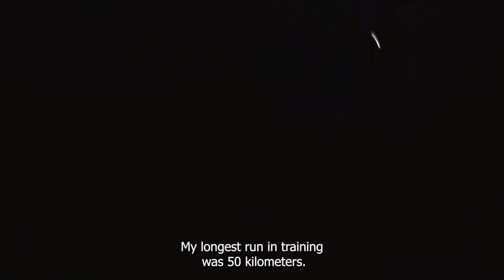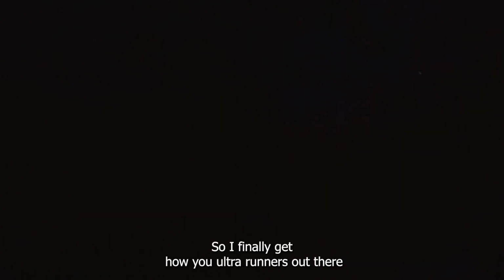And my legs, yeah, my legs are absolutely trashed and they're killing me. But if I do this for about half a minute, it sort of just goes away and I can just jog for a couple of kilometers, which is insane. My longest run in training was like 50 kilometers. How can I run 120? Well, I'm doing it pretty slowly, but still, it's astonishing to me. So I finally get how all you ultra runners out there who do races and enjoy them, and jog most of the race, I finally have a glimpse into your world. Who knew what I was missing all these years?